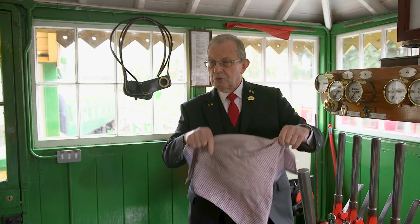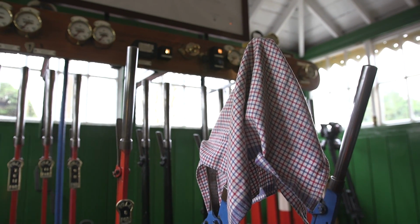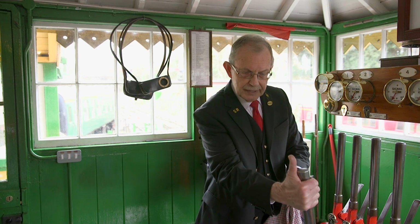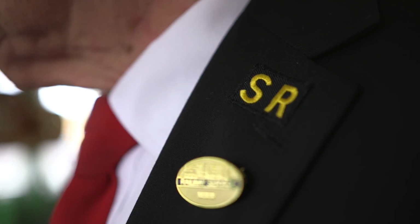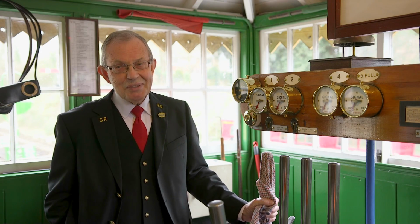So a signalman must always use a duster when he's pulling the levers to stop the levers going rusty. These are steel levers, and with the dampness on your hands operating them like that, they would over time start to go rusty. And we do get quite a lot of visitors coming to the signal box, and it's very nice when they see it's all kept nice and clean and bright and shiny. We're a heritage railway, we're proud of our heritage.